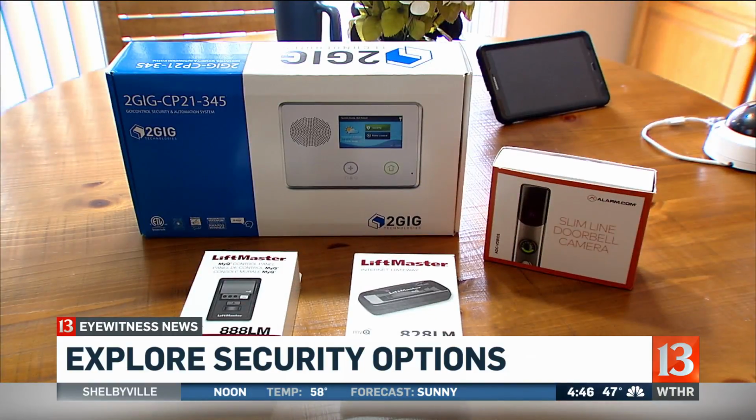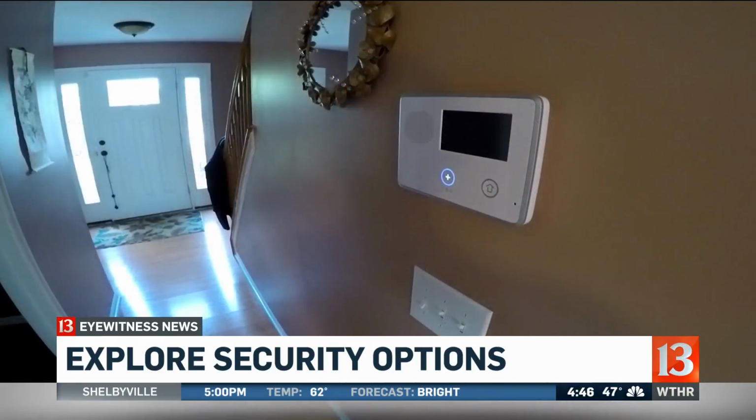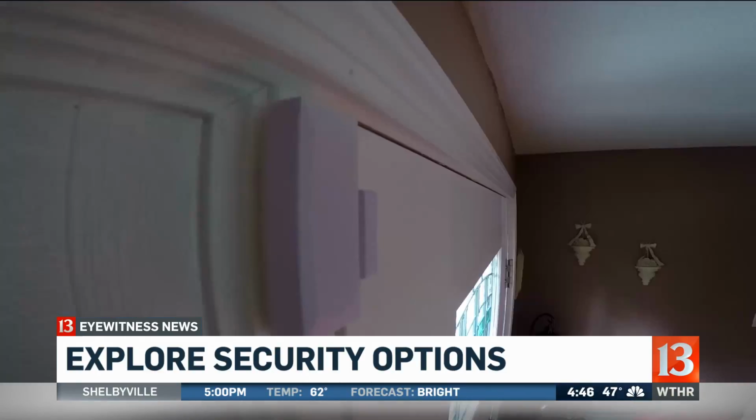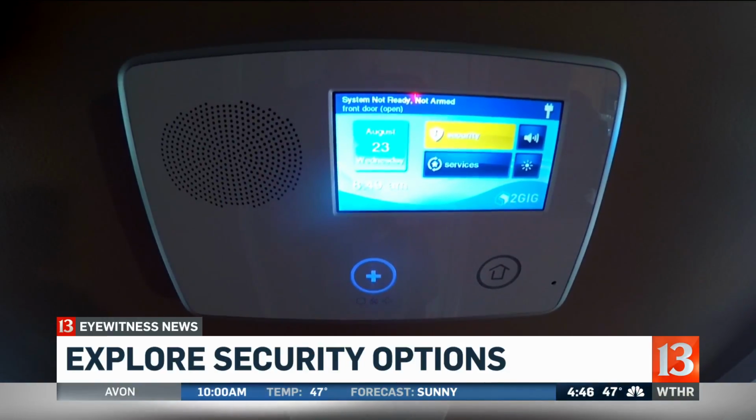The full security system costs Lisa less than $1,000, worth the peace of mind to keep her family safe. It's just a strong sense of security, just knowing that we have that extra precaution in place to keep them safe.